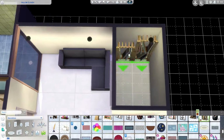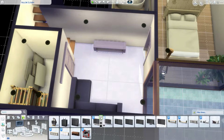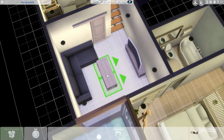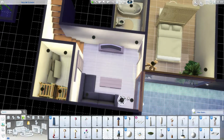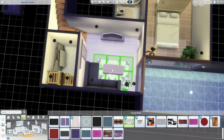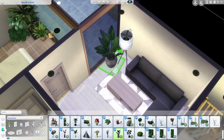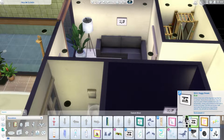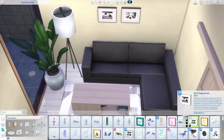It also has this little entertainment area that can fit the whole family. And I found this cool curved TV and this cute floral lamp and this cute plant to complement the corner sofa and this minimal Scandinavian tropical vibe I'm going for. And I like these framed animal pictures.